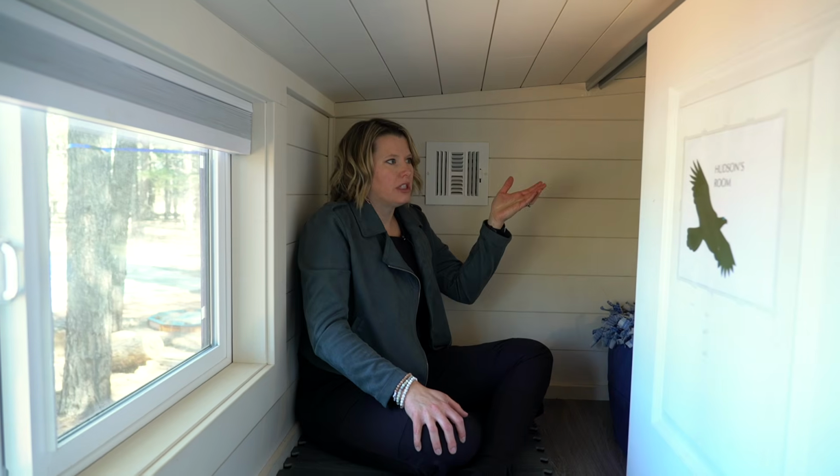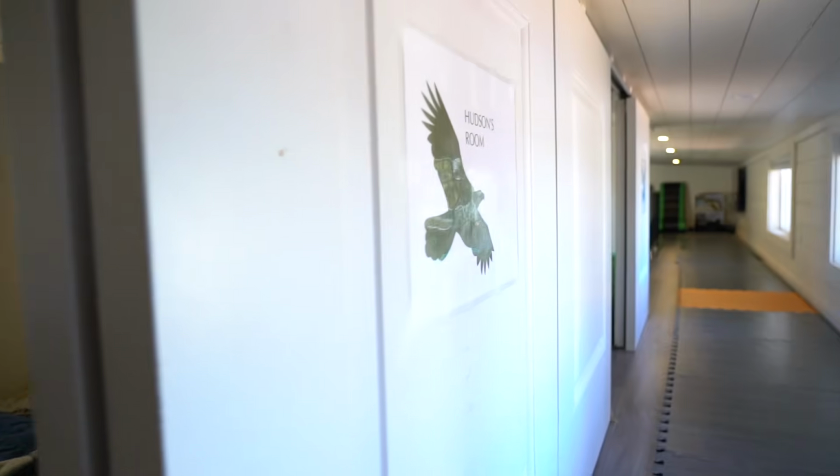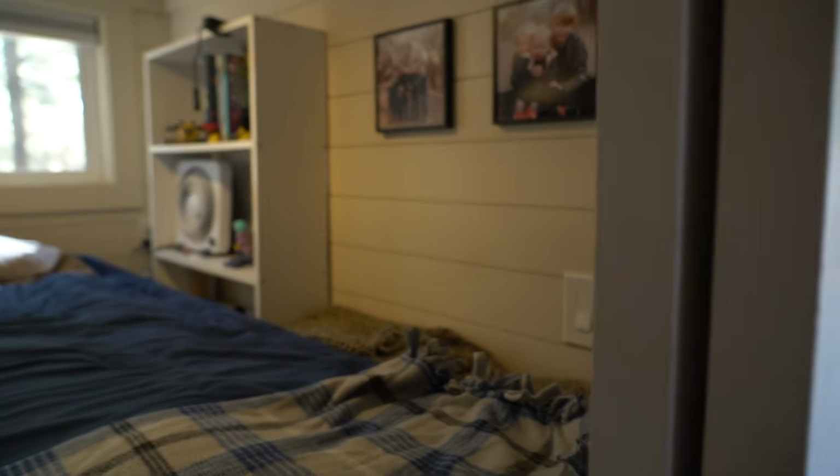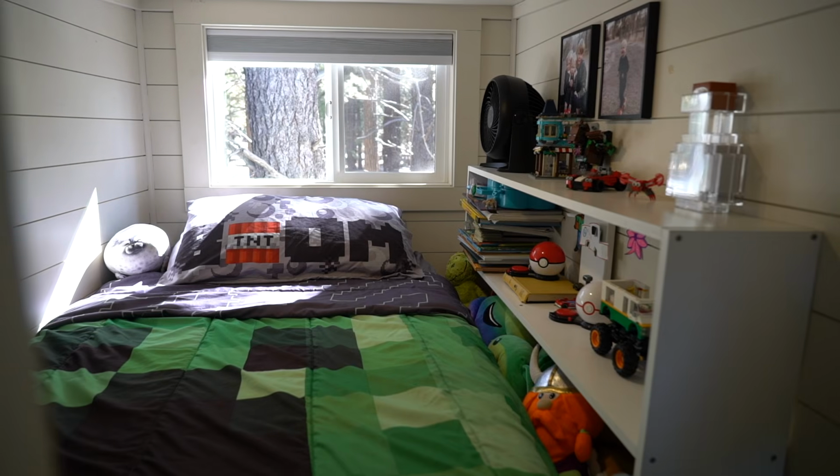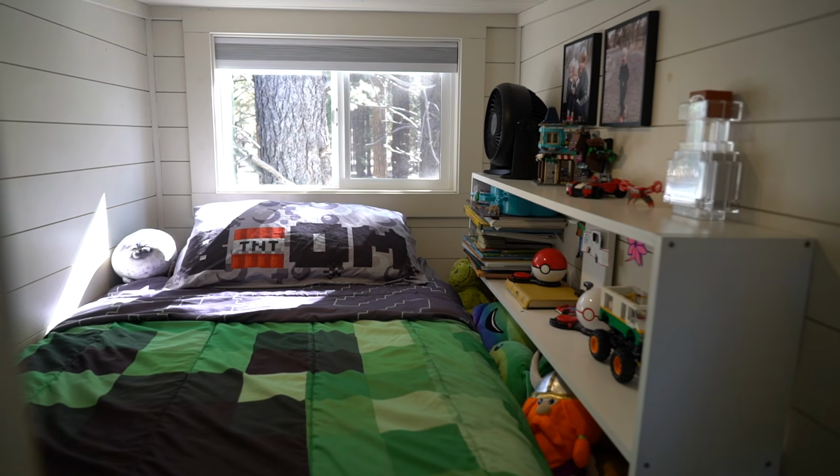We wanted to make sure to have a vent in each of their rooms to keep the air circulating, because otherwise the heat or cold air gets trapped up here and they don't stay the right temperature for them. It keeps them really nice and comfortable.